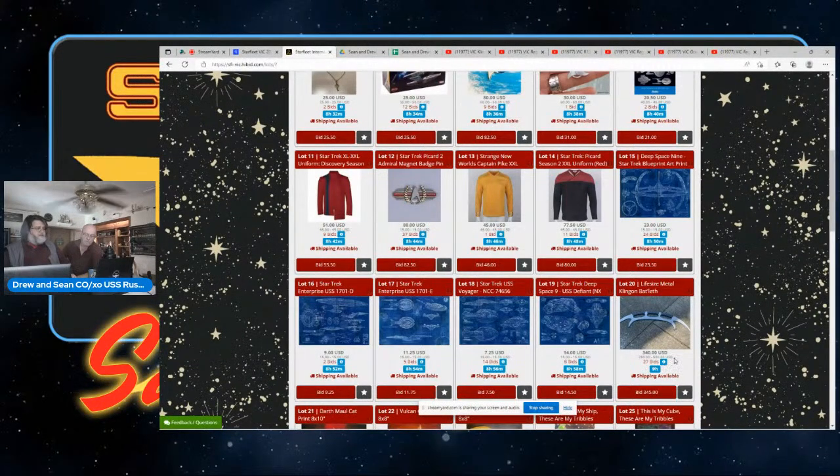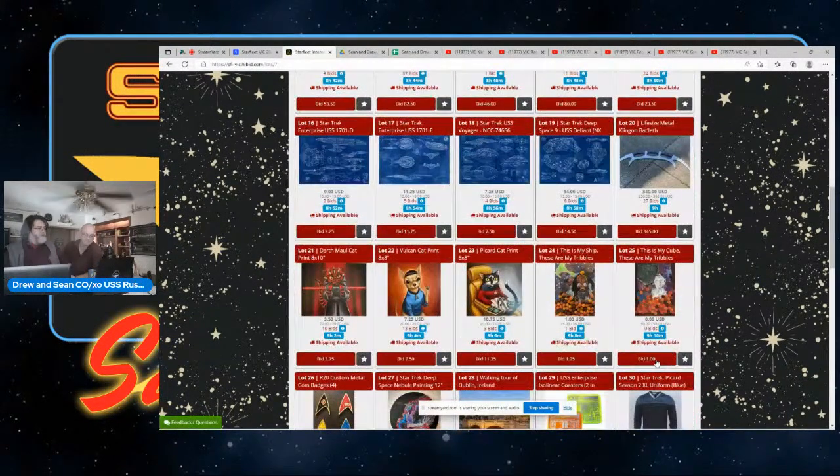Jeremy wants that bat'leth really bad. If you bump it up a little bit more, I'm sure he'll keep bidding on it. It's at $340 right now.